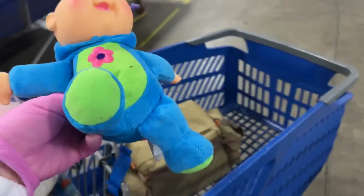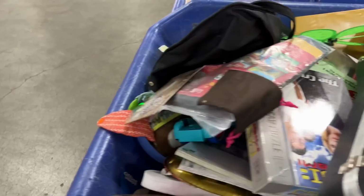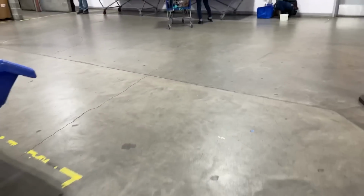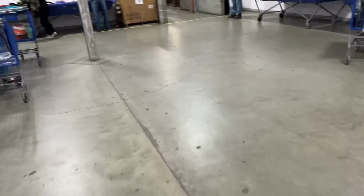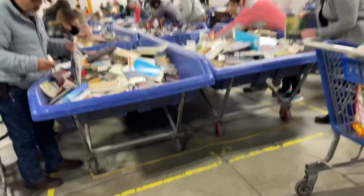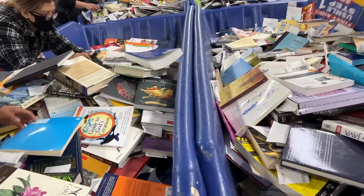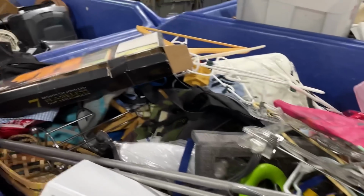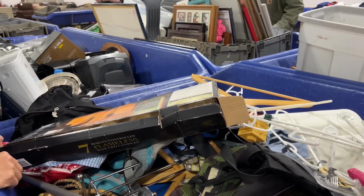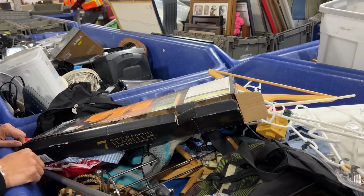Intel astronaut. Cabbage patch. Not bad shape. I'd like to get a little collection of them going. Okay. Just walking along. Just cruising along. Looks like it's book time. All the books. Okay. It's overwhelming. We got lots of hangers. And we're just waiting on the last BIN to arrive. Here it comes. See it in the corner there. Trucking along. The people are waiting so patiently.